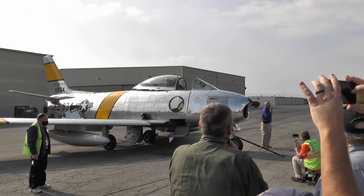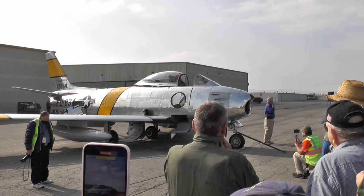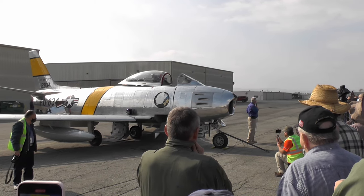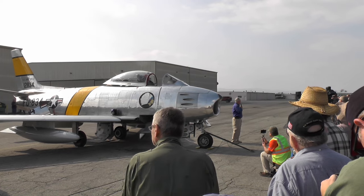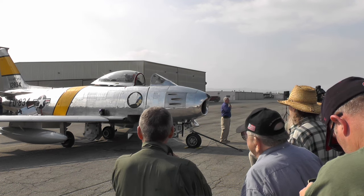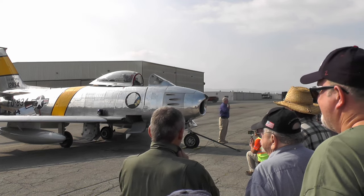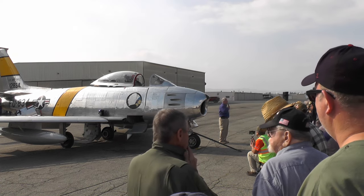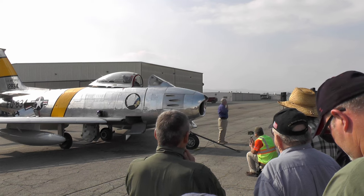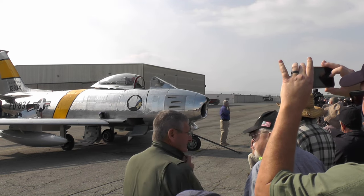F-86s remained in service all the way into the 1970s. This particular aircraft was built in 1953 and initially went to Nellis Air Force Base in Las Vegas, where it was part of a training squadron. It was an aircraft that would have been used to prepare pilots for deployment in the F-86. And so this would have been an aircraft that they would have been basically learning the aircraft on. And it, along with 23 other aircraft, was then sold to the Argentine Air Force, where it flew for 26 years. It was purchased after that by Mr. Friedkin, and he kindly donated it to the museum, and so we're very happy to have this be a part of our collection here. It is one of only a handful of F-86s that still fly.